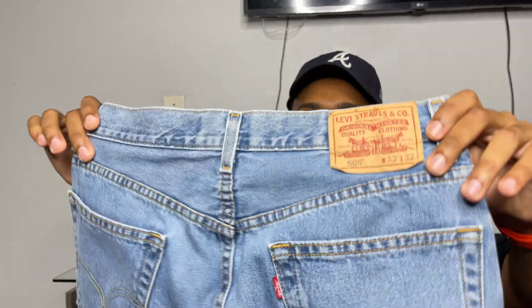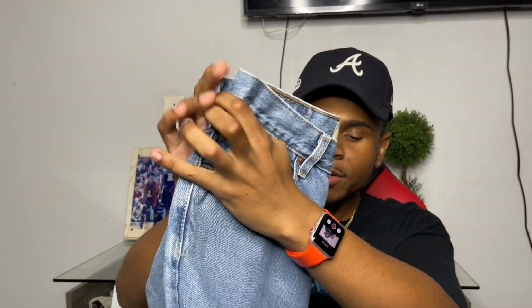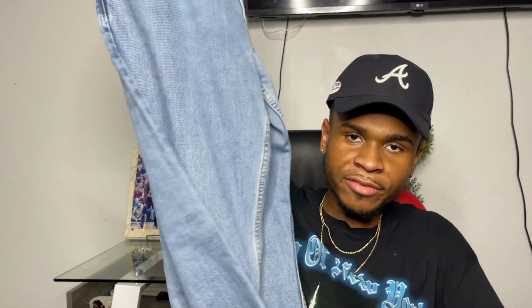This is actually a vintage 505 pair. These pants right here are super fire, definitely one of my favorites. Has a really nice wash to it. Just because fall is more of like the earth tones as far as the khakis, the grays, the brown, stuff like that. There's nothing wrong with pairing a good pair of light blue Levi's to contrast with that brown or that green or whatnot. I feel like that right there is always a good look.